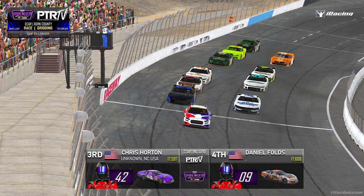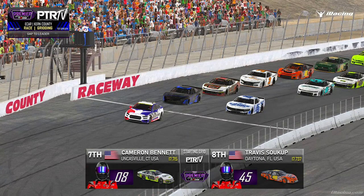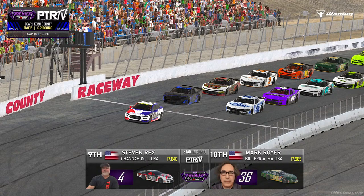I don't know if Unknown is a town or he's just being private there, but he's in third. Daniel Folt is in fourth. Blake Massengill in fifth. Nathan Rue in sixth. And then we got Cameron Bennett in seventh with Travis Suckup in eighth there, Bradley. Yeah, and then you got Steven Rex in P9. You got Mark Royer, the mad scientist, in P10.